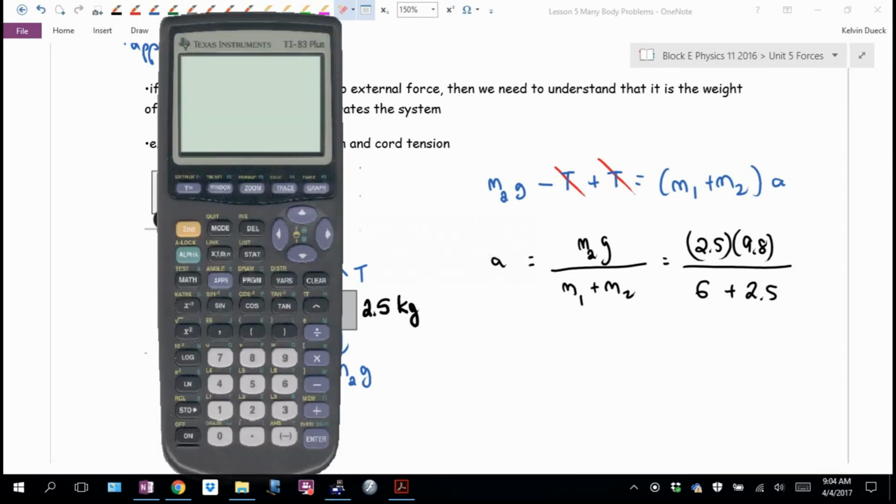Do this one in your head, Mr. Dewick. I don't know if I can this one. 2.5 times 9.8 divided by bracket 6 plus 2.5. What'd you get?